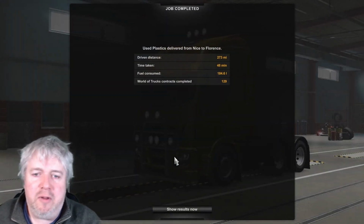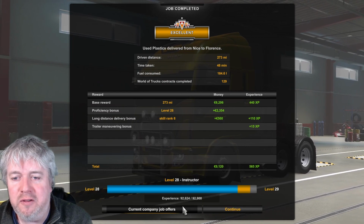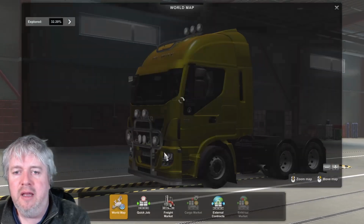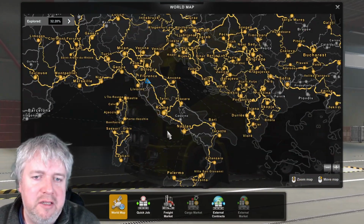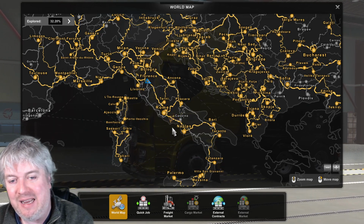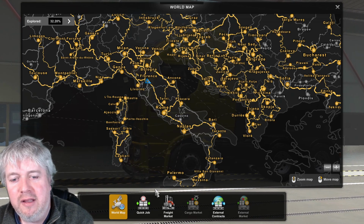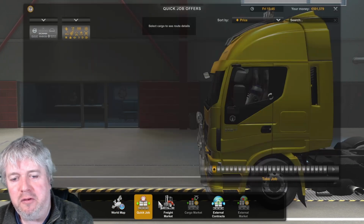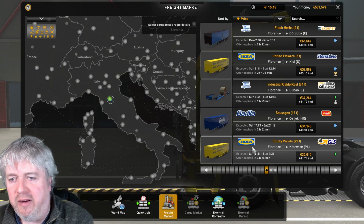Next up, and we'll just have a quick look at the map. 129 World of Trucks contracts completed. We're almost at level 29, which is very exciting. And we're trying to complete the Imperator Achievement. And so to do that, what we'll need to do is to go to Casino, or Casino? I don't know how to say that other than Casino. Not sure how easy it will be to get a job there, though. Or job 2 there. It feels like that's the sort of place where you get very few jobs there.